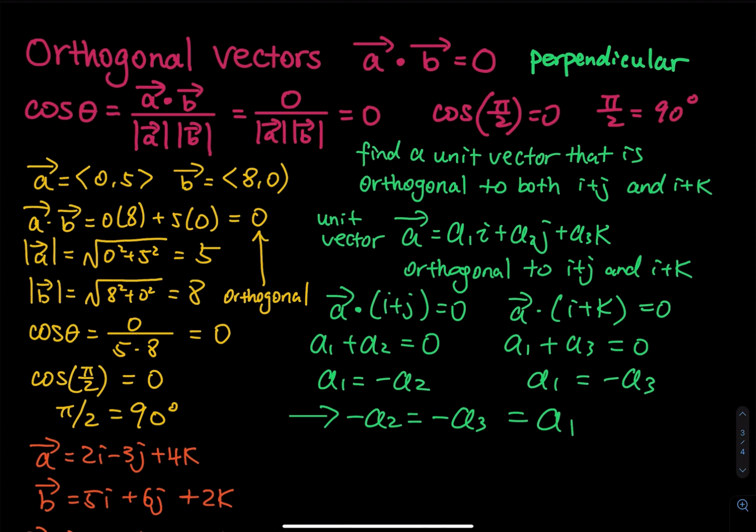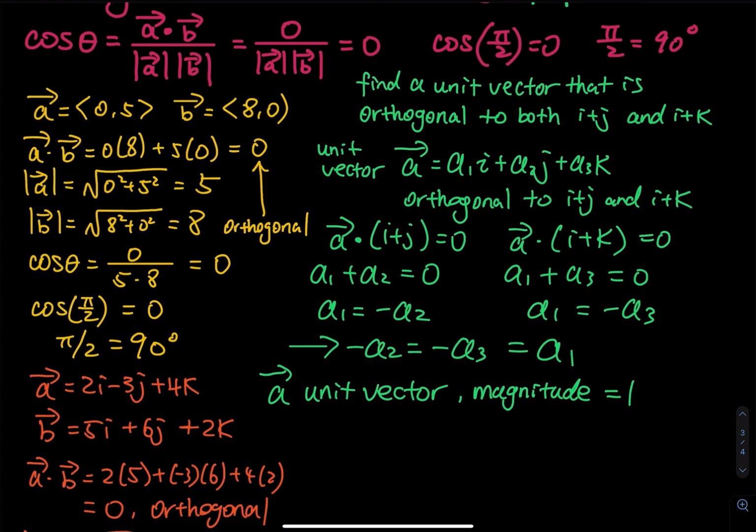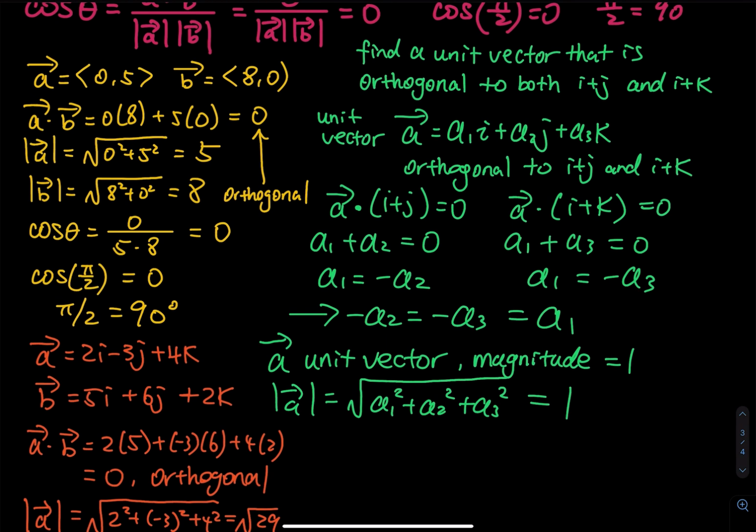And then we continue. So what is a unit vector? Unit vector means the magnitude is equal to 1. So we have vector A is a unit vector, that tells me that the magnitude is equal to 1. How do you write that? The magnitude of vector A equals the square root of A1 square plus A2 square plus A3 square. The magnitude is equal to 1. When you square both sides, you have A1 square plus A2 square plus A3 square equals 1.